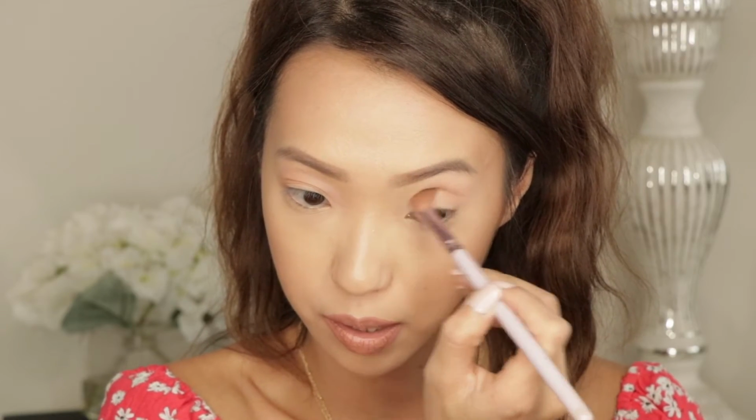I feel like I'm having a hard time getting it to show up, even though I've picked up more and more product, at least 4 times now. Yeah, it's just barely showing up, so I feel like I really gotta pack on a lot of shadow on my brush and blend it out.